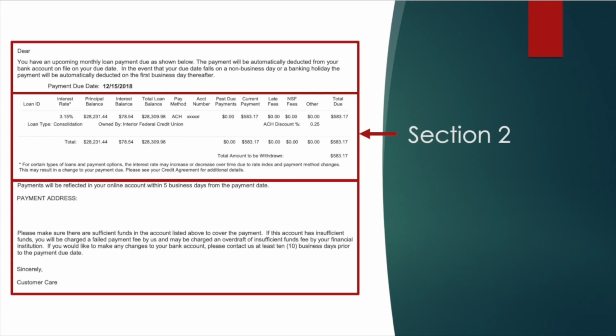Where we will focus most of our attention is in the second section, where we have the loan specifics. You will see the loan ID, the interest rate, the principal balance, your interest balance, your total loan balance, your payment method, your account number, your past due payments, your current payment, your late fees, your NSF fees, and other fees. You also see total due at the very end. This section is going to give you an understanding of where all of your loans are at and help us eventually put together your student loan spreadsheet.